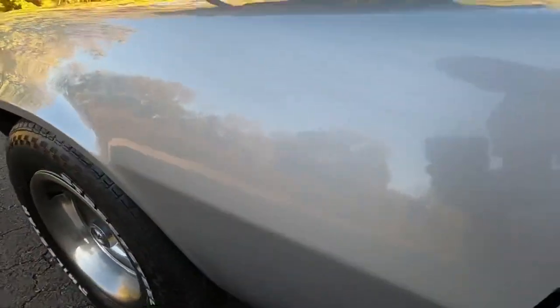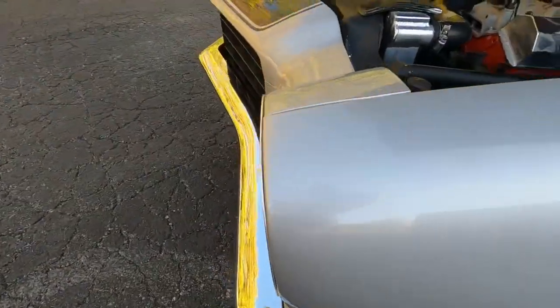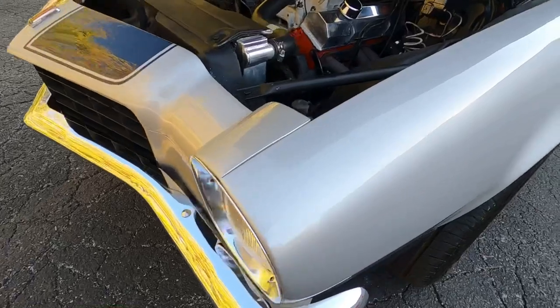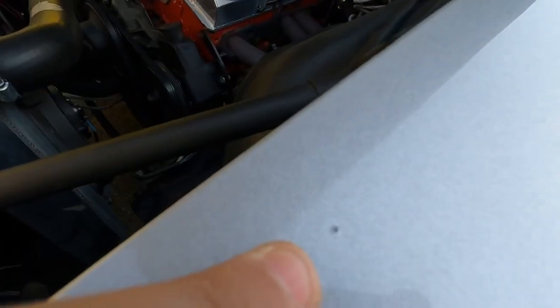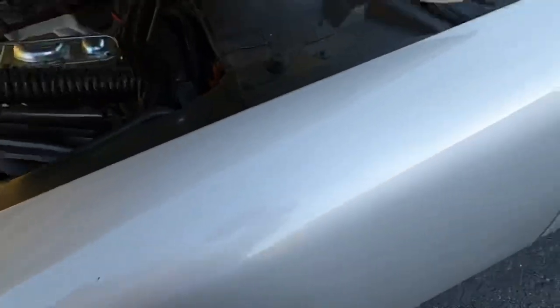Crack up under the door handle there. Little spot here. Little spot there. And there. Also there.